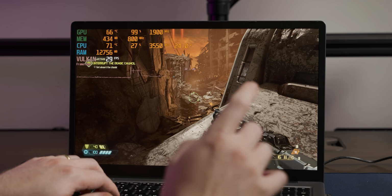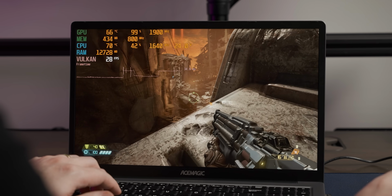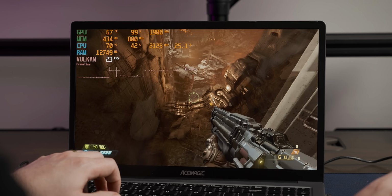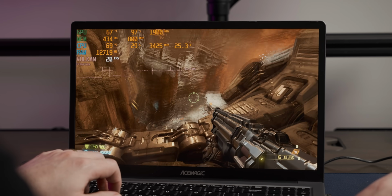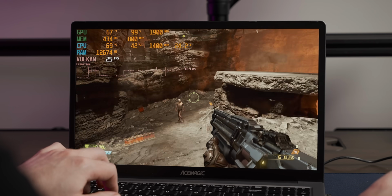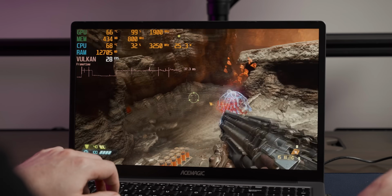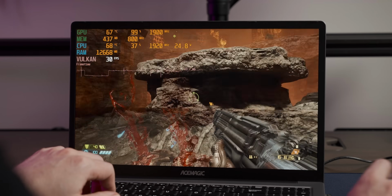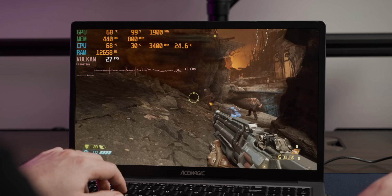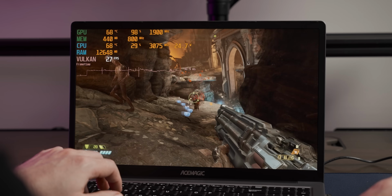Now with Doom Eternal at 1080p medium settings, which is not very high. This isn't a game that's super hard to run. It's worse than CS2. It's about 26 frames per second, and it really feels that way, to be honest. But I will say this is on the border of being playable.